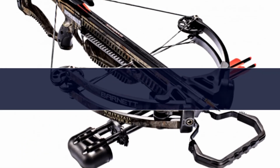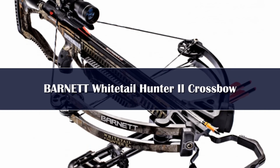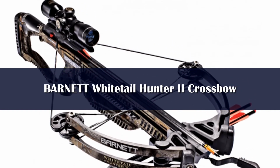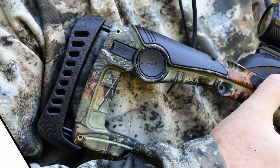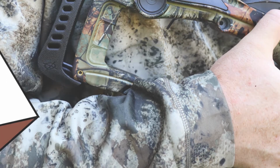Number 1. You will get a scope, rope cocking device, quiver, two 22-inch headhunter arrows, and lube wax when you purchase the bow. It is built for heavy-duty performance, and it weighs 6.4 pounds, which is light for when you are hiking. You will only spend a few minutes putting it together upon arrival.